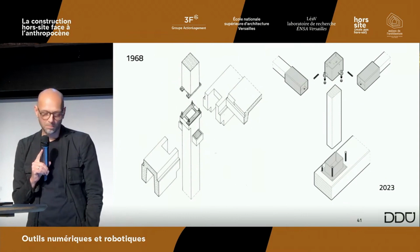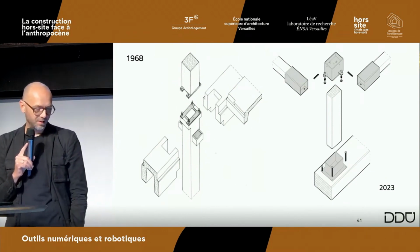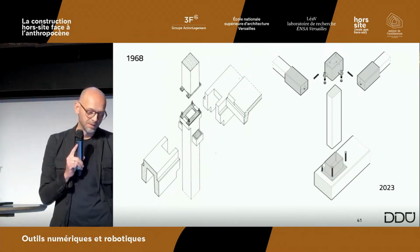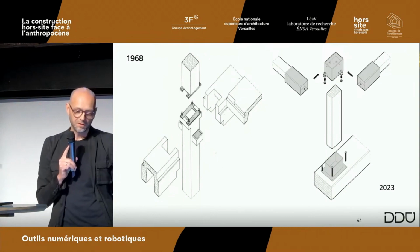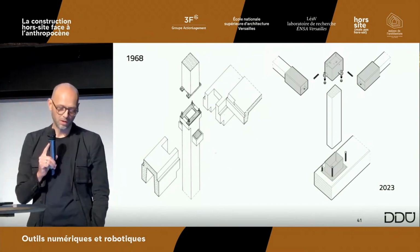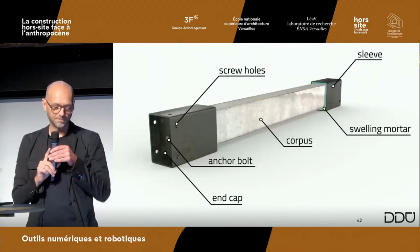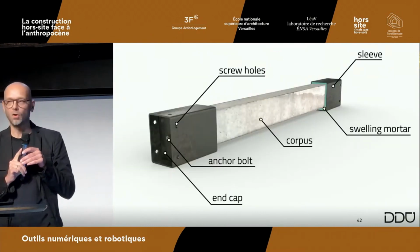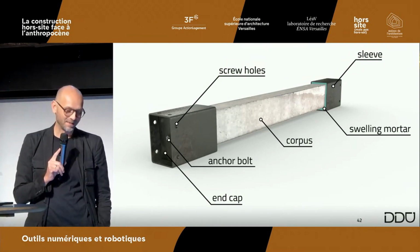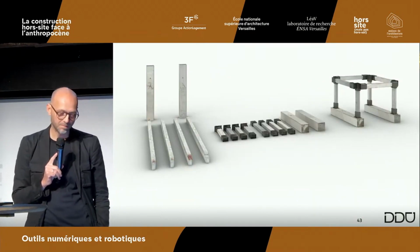And then ended up developing a kind of novel connection detail. On the left, you see the system from the 1960s. And on the right, you see these grayish metal sleeves that are bolted together and which allow to assemble, disassemble, and reassemble. Next. So this is how the old new piece looks, the Fertigteil 2.0. Next. And we produced a couple of them. Next.